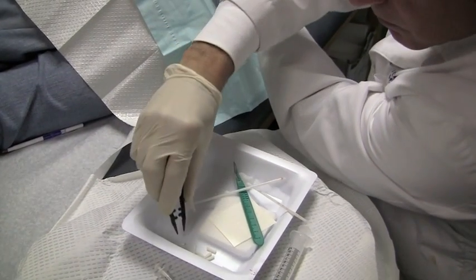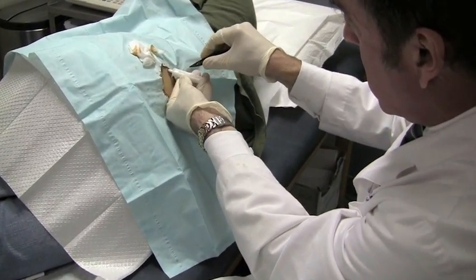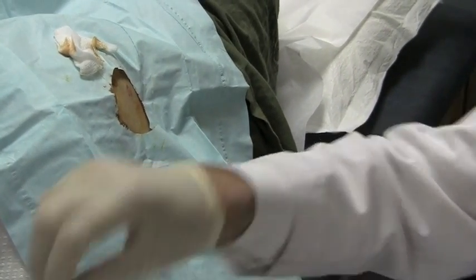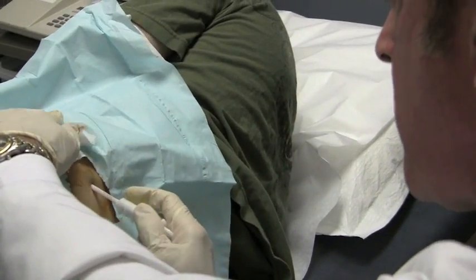That's 400 milligrams. There's the first 4. I'm going to move that down a little bit there, create another track. One, 2, 3, 7. Now I'm going to create a new track so we don't have all the pellets bunched up against each other. This one I'm going to go a little more toward the top.